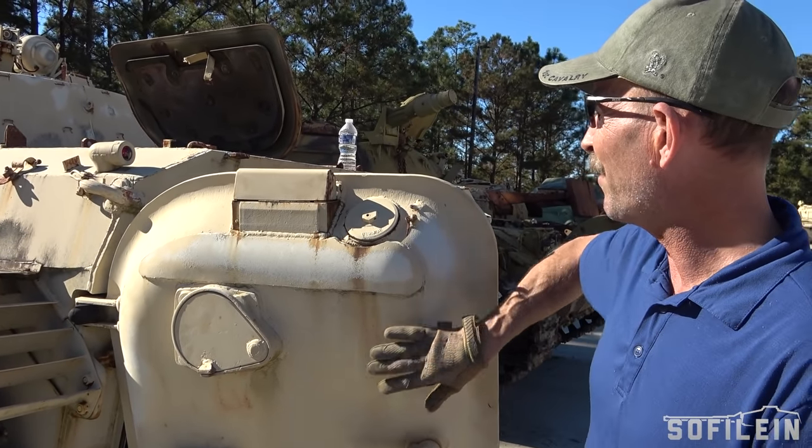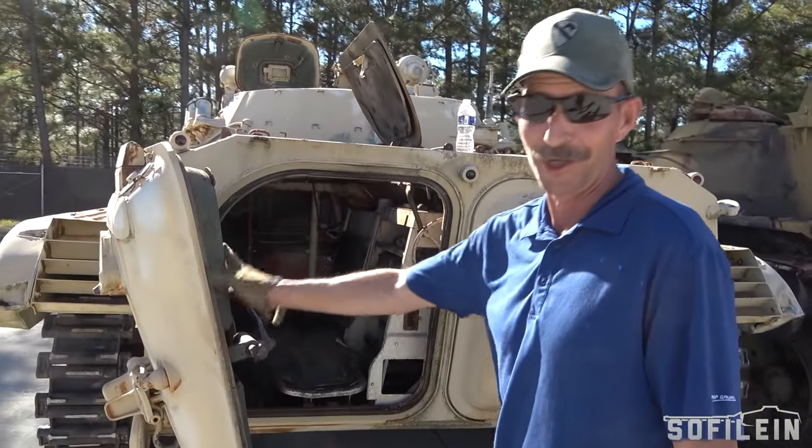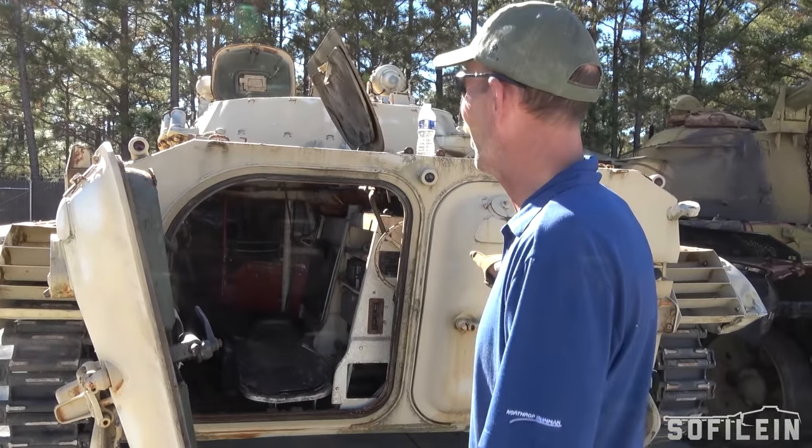Okay. Getting to the back doors here. I have one open, one closed. There's a reason for that. I've only been able to get one open so far. Still working on the one on the right side.